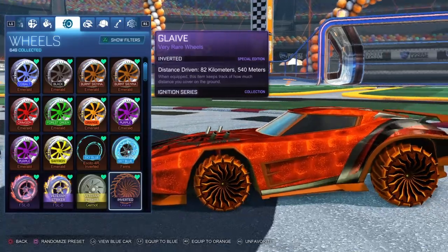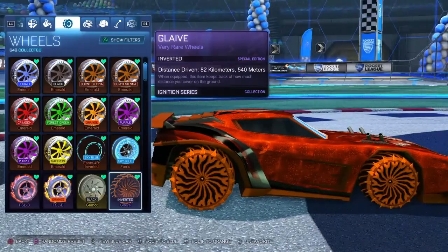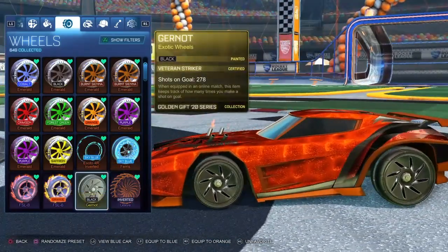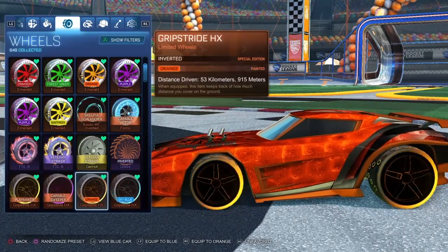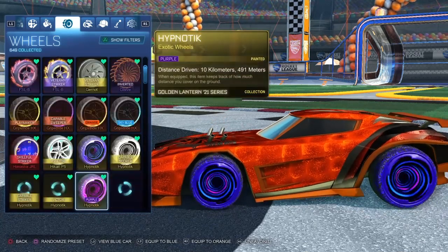And you know, the black gurnauts, to be honest, are pretty solid for a wheel that isn't that expensive. If you're looking for something nice, black gurnauts actually are pretty good. Glaive wheels, I've had them for ages. They were the first blueprint I ever crafted. Just don't use them, unfortunately, but I actually really like them. I haven't found a design to put them on yet. Probably will at some point.